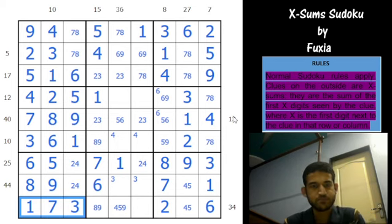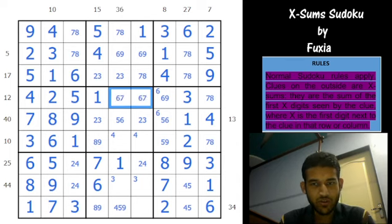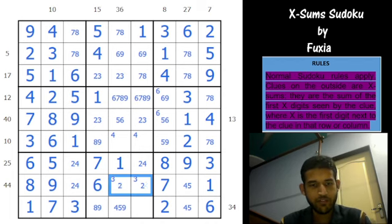Oh, I don't see something easy here, guys. What am I missing? So let me write some more pencil marks. There's no other go, I suppose. We have 6, 7, 8, 9 here. These would be a 2, 3, 4, 5.